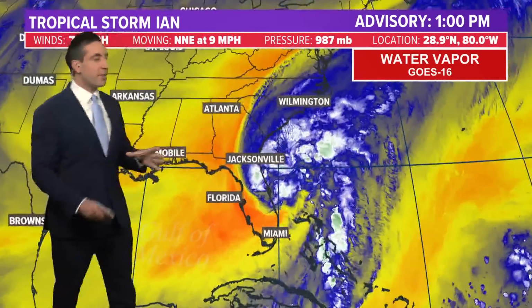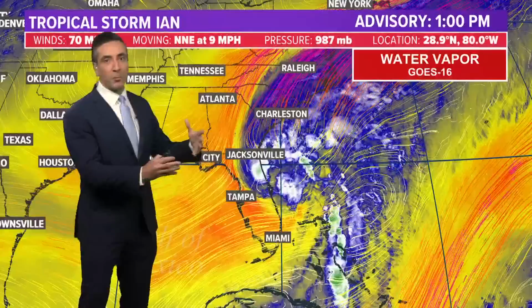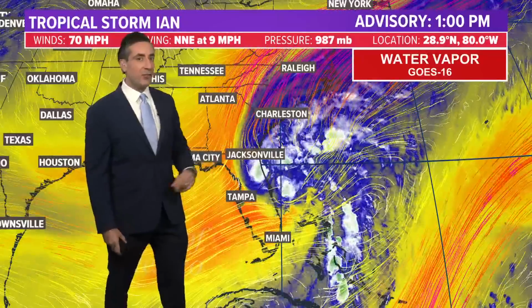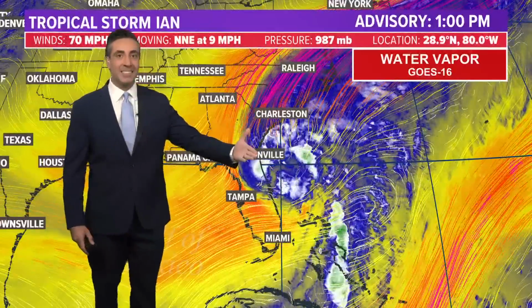Add in wind shear that's been building in. When it was a major Category 4, it was easily able to fend off that wind shear. Now that it's a bit of a weaker storm, wind shear may have more of an input on its intensification process here. So yeah, it's got the warm water to work with, but now it's got the dry air and wind shear that's working against it as well.